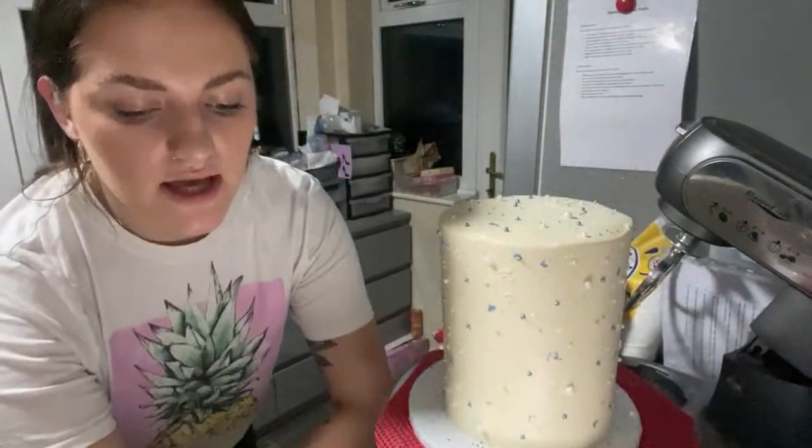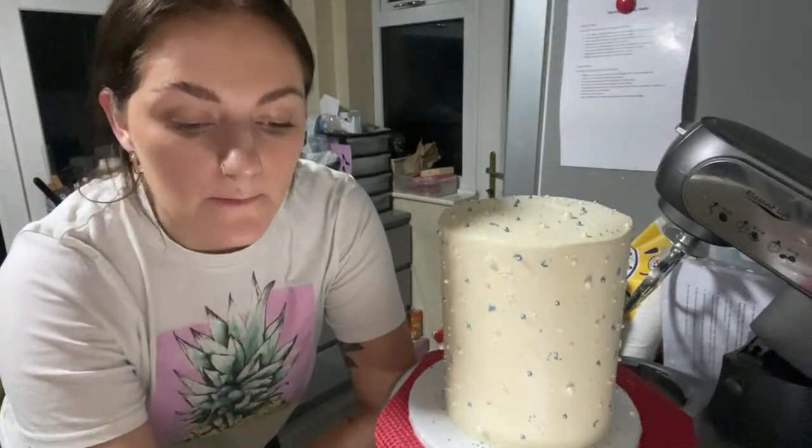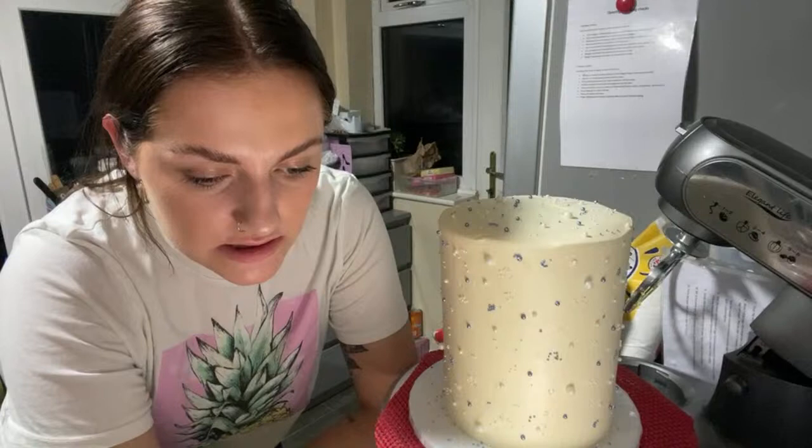I'm gonna check just the reference image to see how many sprinkles and things were on there, just so that I can get an idea.